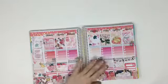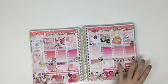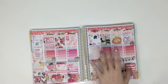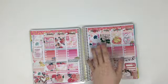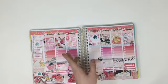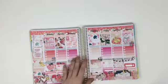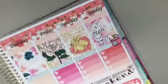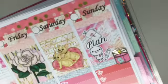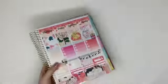Okay, everyone, so this is my plan with me for next week using Stay in Love. Very pink, very Valentine's Day-ish. And I just want to point out the cute foil candle that Dawn designed. I definitely threw that in there on Sunday because that's when I love to plan.